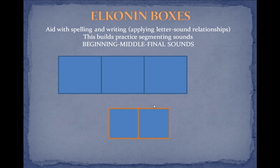So you help the child identify the beginning, middle, and final sounds by stretching the word and putting what sounds they hear inside the boxes. And a good way to start this is with words with two phonemes. So you can work with two phonemes, and then students can work with words with three phonemes.